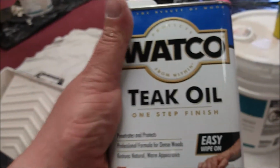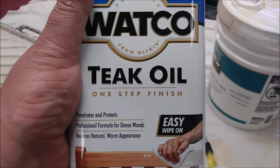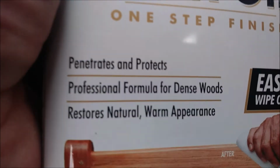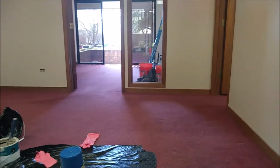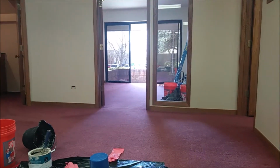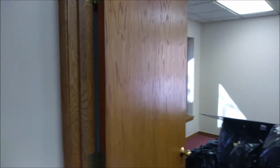And this is what I think I'm actually using. This is teak oil. It came very highly recommended and was inexpensive, $10 a can. You wipe it on and it penetrates and protects. I'll show you how the good old Ward Co teak oil turns out here. Again, we're doing a commercial rehab of two office spaces within an office building. I'll come back in a little bit and show you how this teak wood polish turned out. SmallJobsDenver.com.